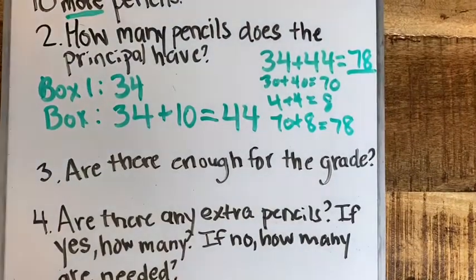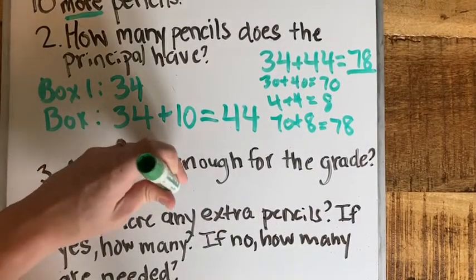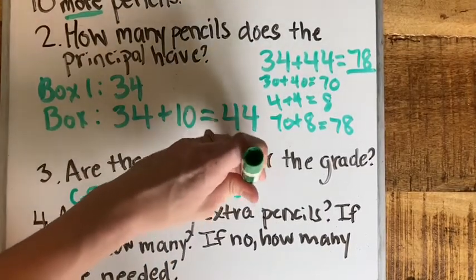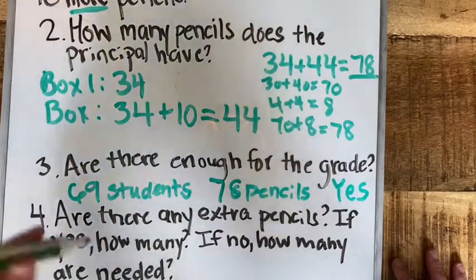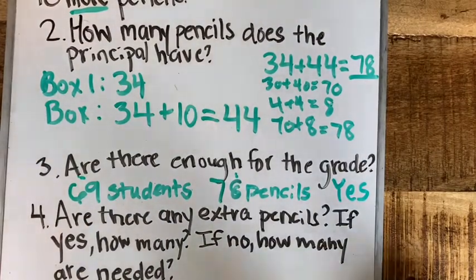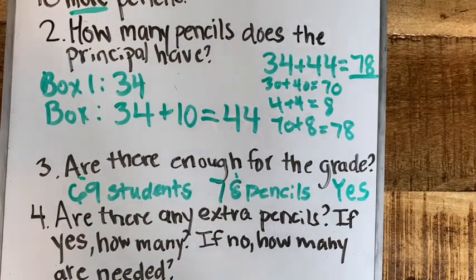Are there enough for the grade? Now, remember, last time there were 69 students, and now we just figured out we have 78 pencils. So, are there enough? Yes, there are more pencils than there are students. Now, if you just did 10 pencils in the second box, there would not be enough for the grade. So, keep that in mind. But if you solved it the way I did, yes, there are enough.